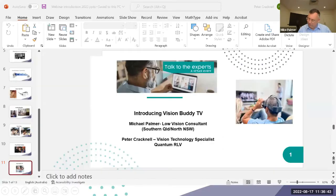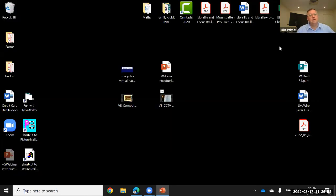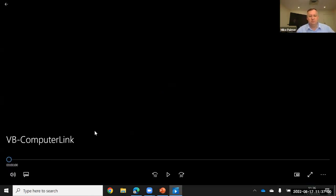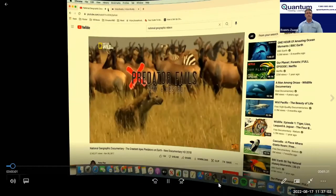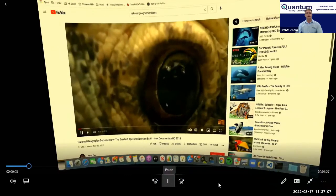Something I should mention too, that the Vision Buddy in reading mode also has the ability to do some OCR as well. And the beauty of that is that you can do the OCR on your computer screen when it's connected. And Peter, we were talking about it, it works quite well, doesn't it? Yeah. Okay. Can you see, Michael, the image that's on the screen at the moment?